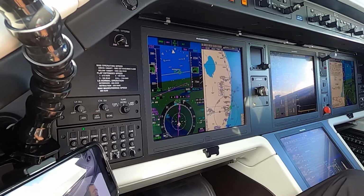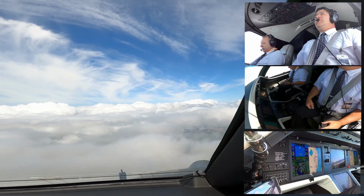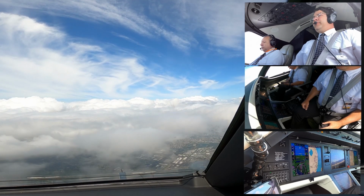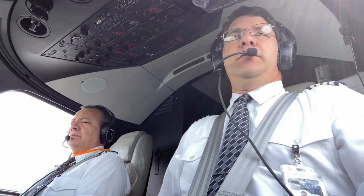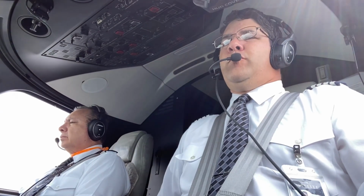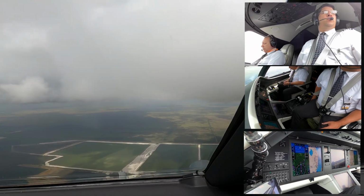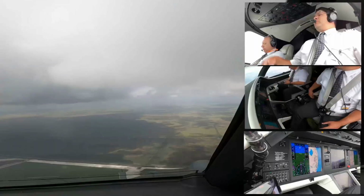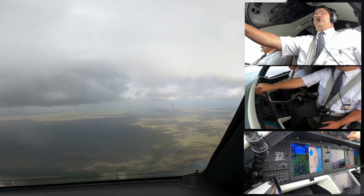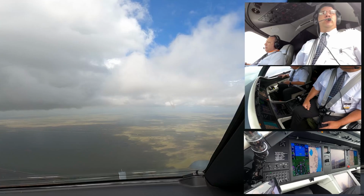November 1 Yankee, descend and maintain 3,000, then reduce speed to 210. 3,000, then 210, November 1 Yankee. 3,000, then 210. Vertical speed's captured on my way down. Once I get to 3,000, I'll slow to 210. Right, yeah. 4,000 sending 3,000. Now it's captured at 3,000. I'm slowing to 210. I see it, thanks.